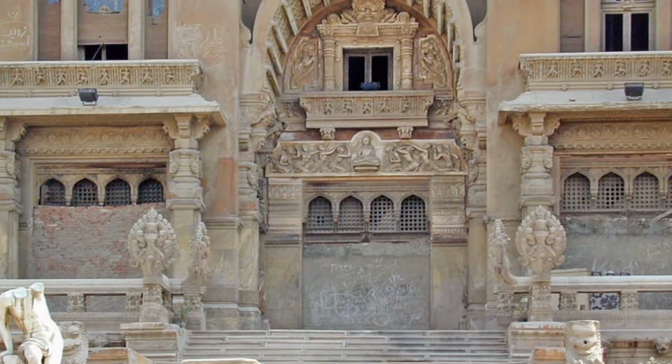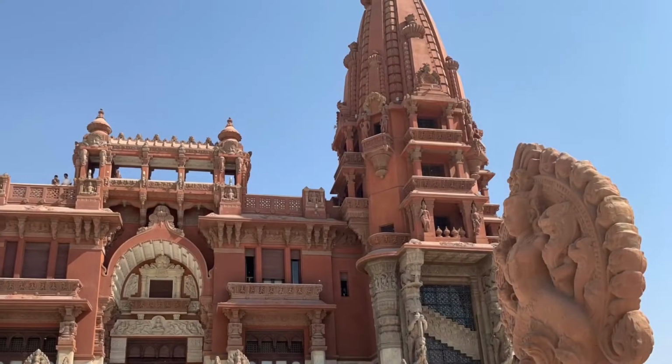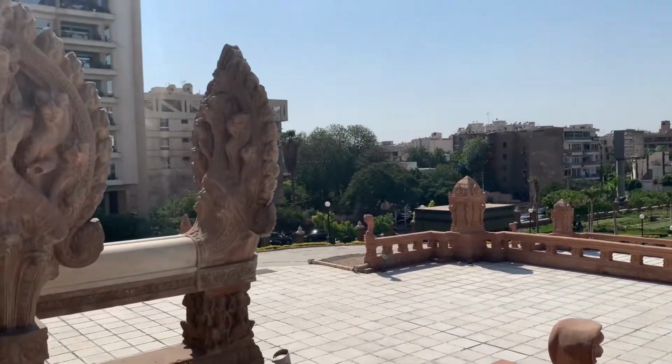Now here's a photo before the new restoration of the Baron Palace. President Abdel Fattah el-Sisi officially inaugurated the palace and reopened it to the public in 2020.